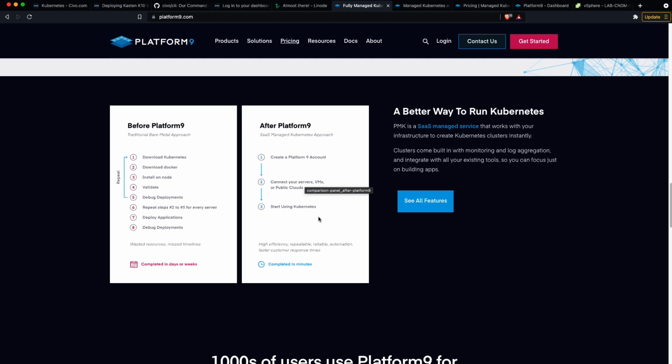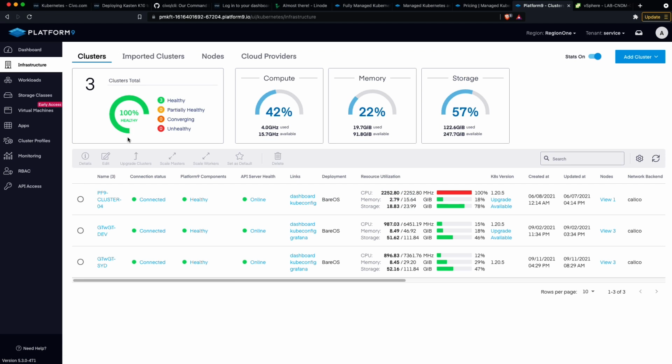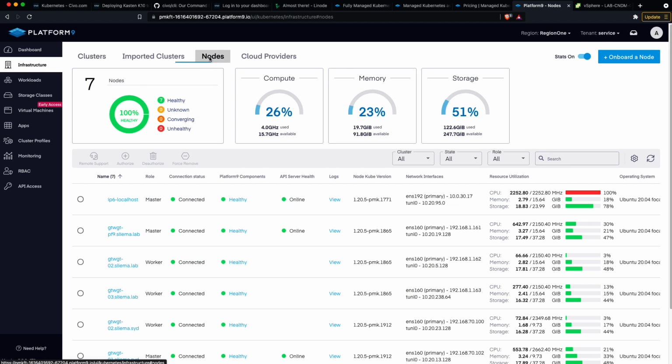So let's go through a Platform 9 install. I've actually logged into the dashboard here. Again, a pretty simple user interface. This is pretty indicative of most managed Kubernetes platforms. You can see here that I've got a bunch of clusters already configured. I've got nodes. These nodes are basically bare virtual machines that live on vCenter, so we can get those up and running. Ubuntu, CentOS, and a few other bits and pieces.